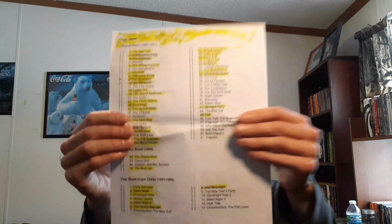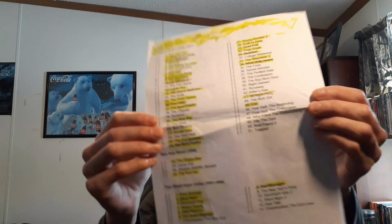Now I just have to go through and organize them, take all the Fear Street books off my shelf and reshelve them. I have a checklist too, I can show you guys. A checklist of all the Fear Street books, and I have to go through and mark off which ones I have. After this, I think I'm pretty close to completing the original series. I think there's only a few more that I need now.